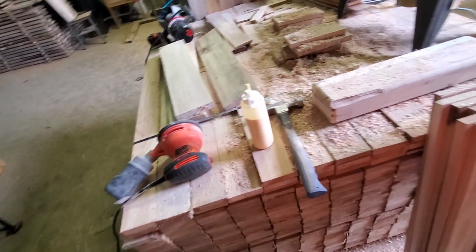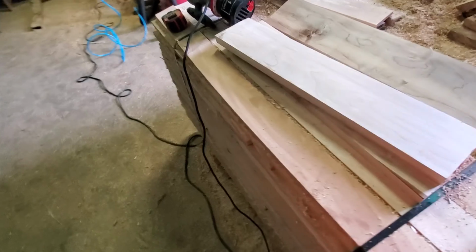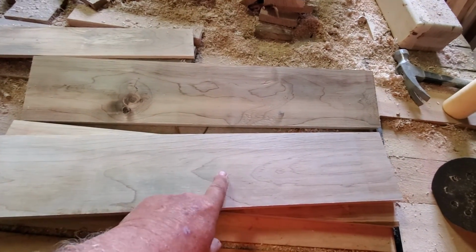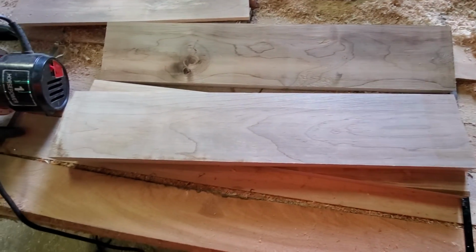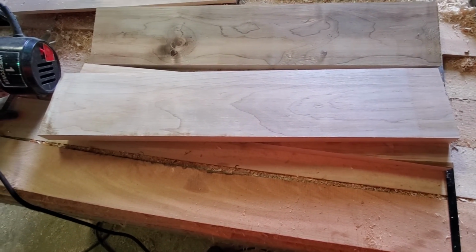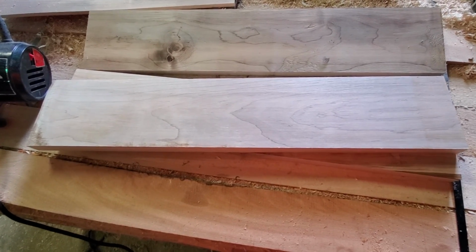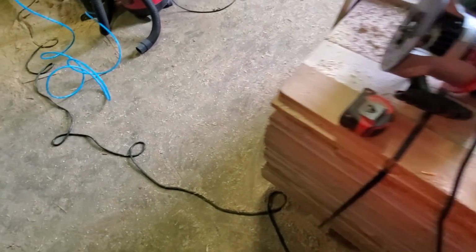I could get cat food, I could get a hole saw. If I made something out of these, a hole saw would be nice. Put 2 holes in it and cut in between the holes, and then you got a handle. But yeah, don't have a hole saw yet.